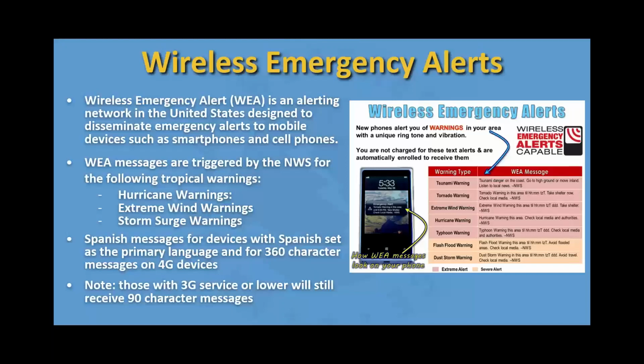If you have a 4G device, there are Spanish messages as well, if you have it set for Spanish as your primary language. And again, on the 4G networks, you can get 360 character messages. If you have a lower level of service, you will still get those 90 character messages, which basically point you to check out other sources for more information.